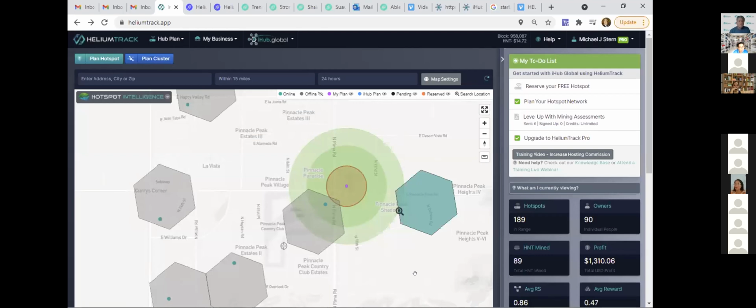So you mean in the two green circles there should be at least 2 or 3 devices? Yes.